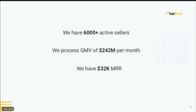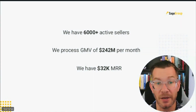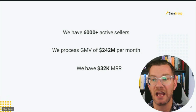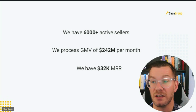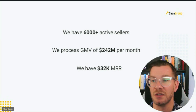We have 6,000 active sellers. We process GMV, which is gross market value. So that's the value of the products that goes through the platform. And we have 32,000 MRR. Now, 32,000 MRR is a pretty young company, but it shows that they've found a way of making money, which is super important. For 6,000 active sellers, that's pretty good. And if I do a little bit of back of the napkin math, that means every seller is doing about $40,000 worth of value through this platform every month, which is a pretty decent sum. That's good. That's exciting.